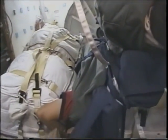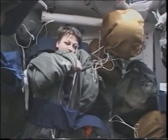Finally, at the end of a long day, it kind of ends the same way it starts, going to bed. This is how we sleep. These sleeping bags are attached in various ways. Some people, like Peggy, like to be kind of bungeed in. There are people like Paco just strapped a bag to the ceiling and hang there.